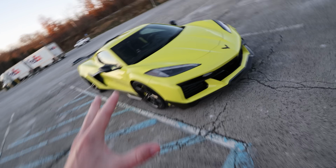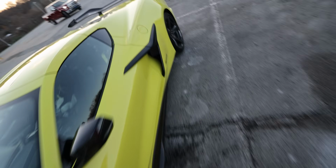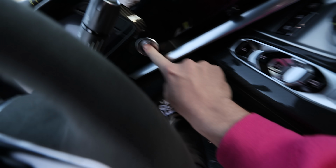The more and more I look at the new Z06, the more I like it. It's so much wider than the standard C8, and this whole side intake is so cool. I love the carbon fiber wing, and I just love the interior, but most importantly, it's the flat plane crank V8. What that means, an engineer can tell you, I'm not sure, but I like it.